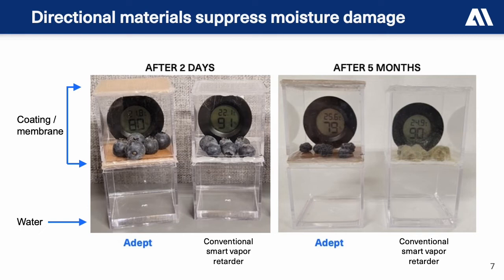Blueberries are about the most mold-susceptible things on Earth. The ones on the left are protected by our directional material, which allows the blueberry's own moisture to escape out the top, while preventing water vapor from entering from below, where we put some standing water just to give it a challenge. The blueberries to the right aren't protected by a directional material. Instead, it's a conventional smart vapor retarder. The directional films have a big impact.